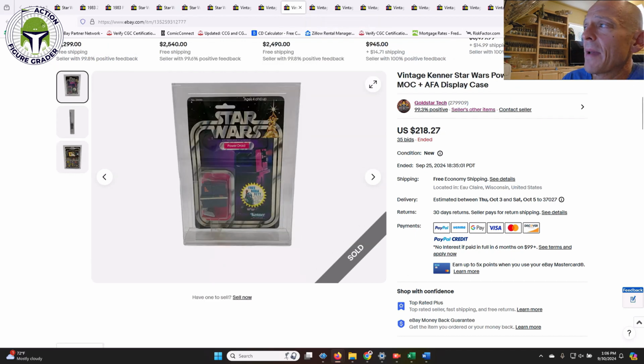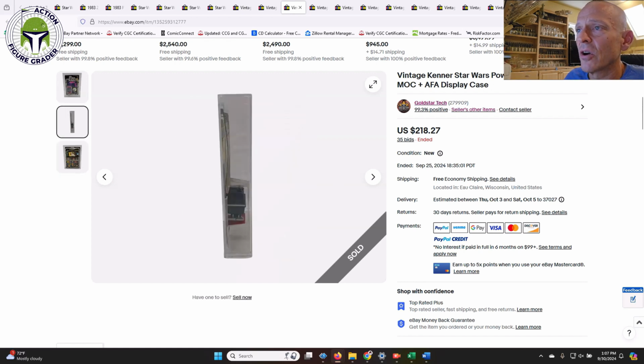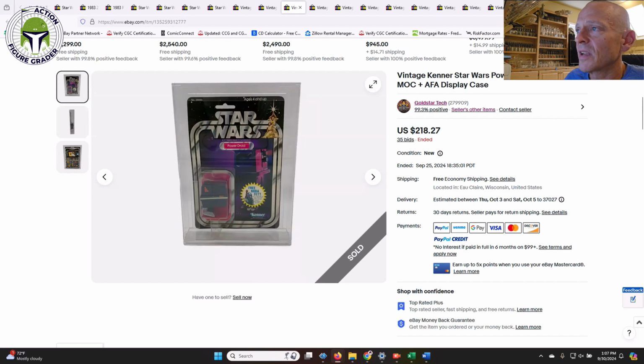They also had a 20 back E for the Power Droid, and you're looking at that price going, why did it sell for so cheap? Well, it's because they tried to pull off that black sticker on the back, and you don't want to do that because it causes this kind of damage to it right here, that you can see. But 20 back E, it should have had that blacked out sticker on the back. Should have left it, because otherwise a very clean looking card and blister, if you ask me. $218.27. This is kind of a budget friendly item.